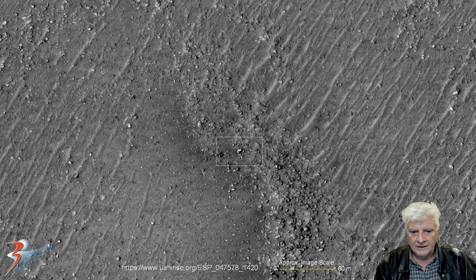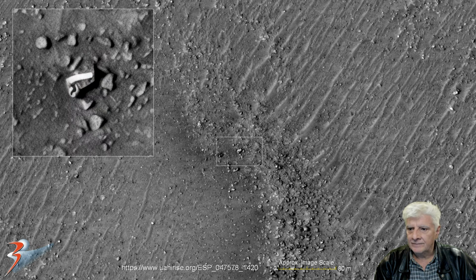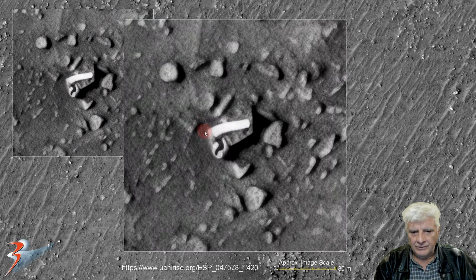Right, let's have a look at that piece, about 10 meters in length. Very bright part, the uniformity in its width, lying across this piece that seems to be elevated above the surface, almost as if it's open over here, and this is like a roof. And then check out the weird shape that's been cut or carved into this piece over here to the left.